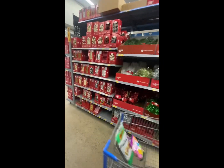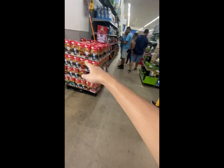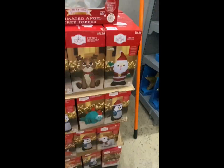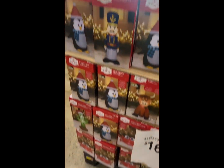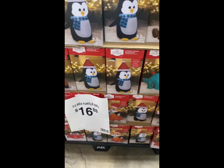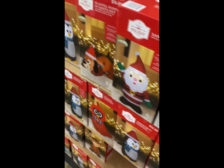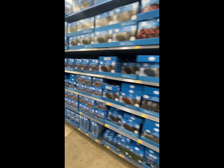I think I forgot to mention, this is the Humacao location. Look at that, they have a whole stack of these. That's crazy. They never do this kind of stuff in my Walmart. This is so cool.